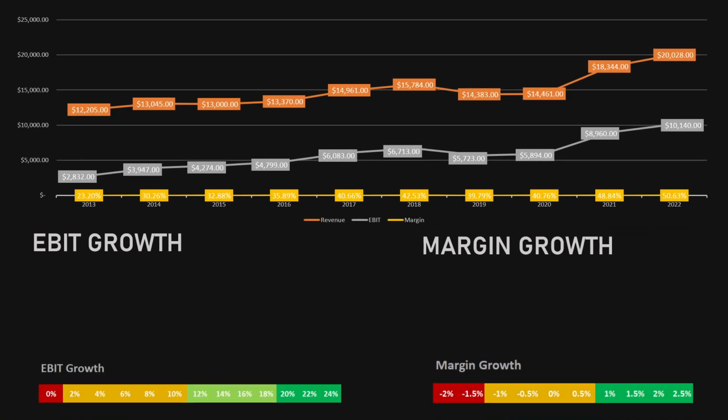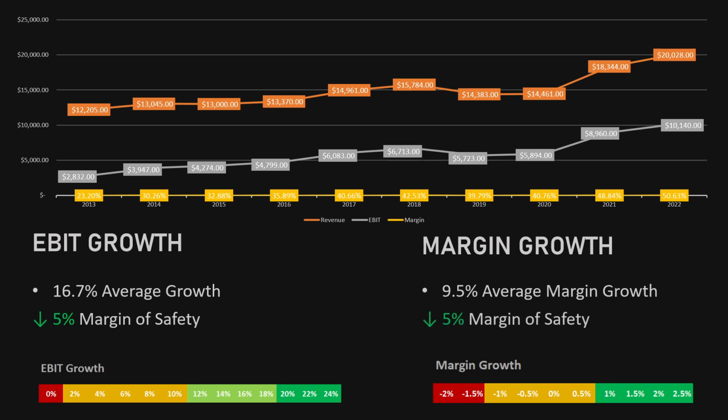The first two metrics that we'll be looking at are the EBIT growth and the margin growth. The EBIT has gone up over the years, going from $2.8 billion in 2013 to over $10 billion in 2022. The average EBIT growth was 16.7%, meaning a 5% deduction in the margin of safety. The margin has also gone up significantly, going from 23.2% in 2013 to 50.6% in 2022. The average margin growth was a very high 9.5%, meaning a 5% deduction in the margin of safety.